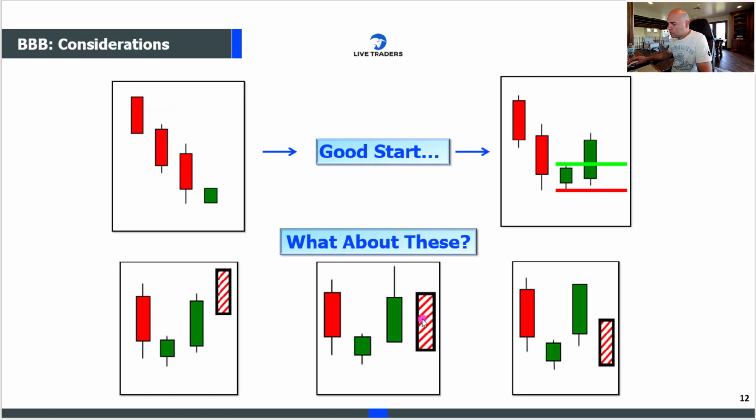All right? So topping tail, which means the stock didn't close as strong as we would have liked to have seen it close. Right? Anytime you see a big topping tail, 30, 40, 50%, you have to wonder, why did sellers come in? Why did people take profits? Okay? And then the next day, a red bar comes in and completely engulfs the green bar. This is a very, very, very tough position to be in.